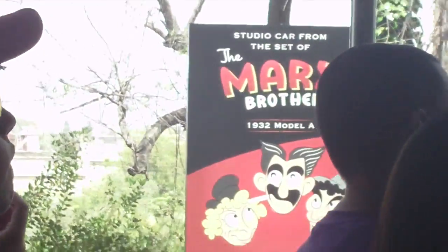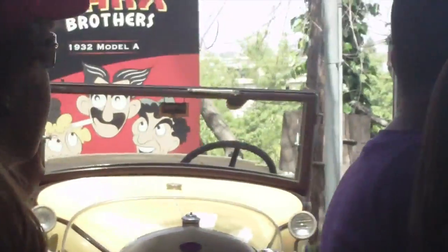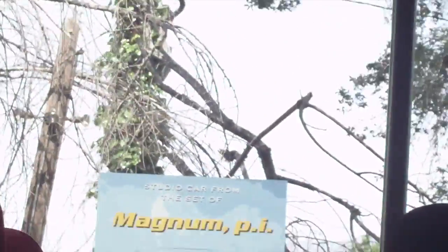Now my favorite picture car that we have on the lot right here, the Mule from Serenity. Joss Whedon recreated his television show Firefly into the film Serenity. And he used the Mule as their flying vehicle. You can check out some of our picture cars here in action.